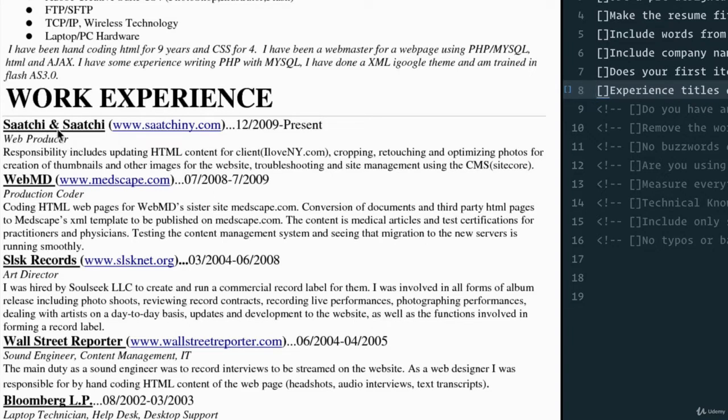That is, instead of having the company name here, unless it's a big company like Amazon, Netflix, or Alibaba, something with a lot of good recognition, I don't really care about the company. I care about what you did. Web producer sounds a lot more impressive than this company name, so this should be bolded and highlighted. Production coder, again, more important than WebMD. Art director, again, more important. So you want to make sure that those are highlighted, that those are the key things that show you're valuable.